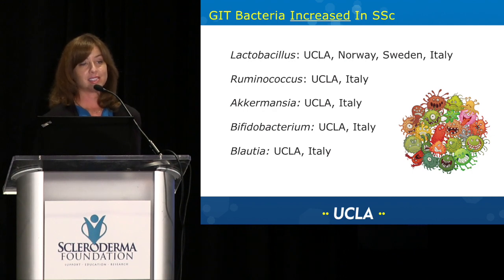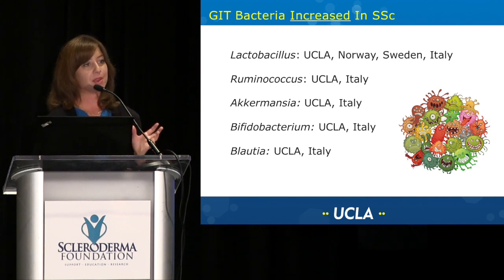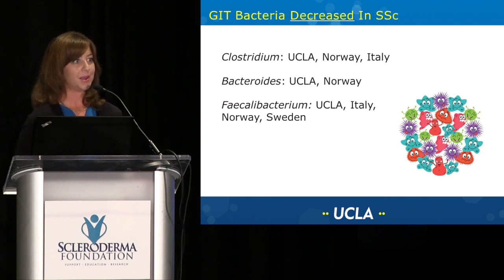Lactobacillus is something that seems to be higher in almost all patients with scleroderma. Interestingly, a lot of studies link Lactobacillus with motility, so how fast the GI tract moves. So this may be a really important thing to look at in the future for research studies. And then these were other ones that were increased in scleroderma: Ruminococcus, Akkermansia, Bifidobacterium, and Blautia. And there were ones that across different studies were decreased: Clostridium, Bacteroides, as well as Faecalibacterium.